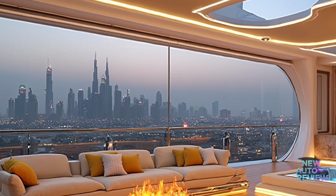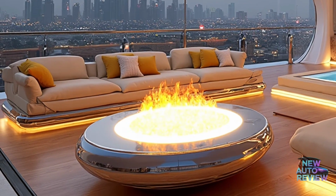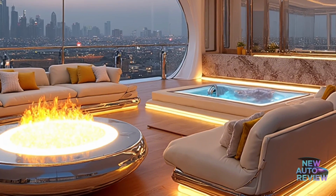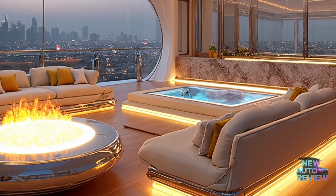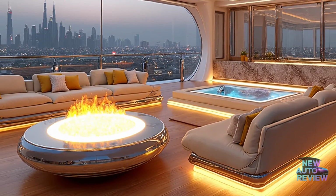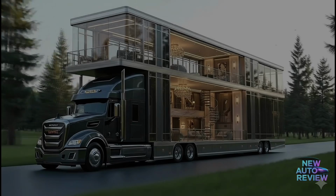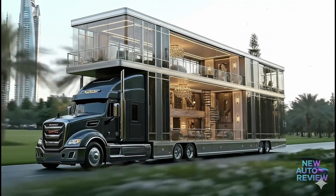Picture yourself waking up in the desert under 1,000 stars, stepping into your rooftop cinema for a midnight movie. Or imagine parking on the cliffs of Monaco, balconies extending as you sip wine overlooking the Mediterranean. Or floating through a quiet forest valley, watching the mist rise while you eat breakfast in your glass-walled suite. That's what this motorhome offers, freedom wrapped in luxury.